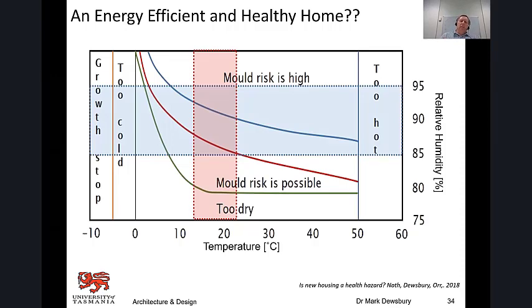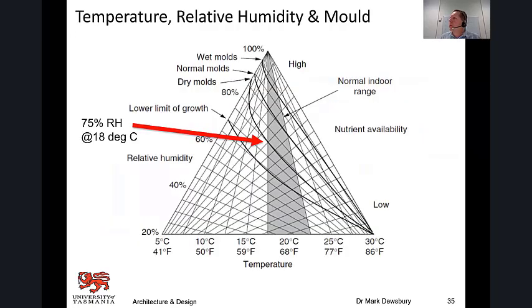We can see the bottom line here for mould growth is somewhere between 75 and 80%. So if I've got more than 75% relative humidity in a home, I have provided an ideal environment for mould to grow. And I guess this is in the background why most office spaces have their air conditioning set at 55% relative humidity, because I do not want the relative humidity to get anywhere near that mould growth value.